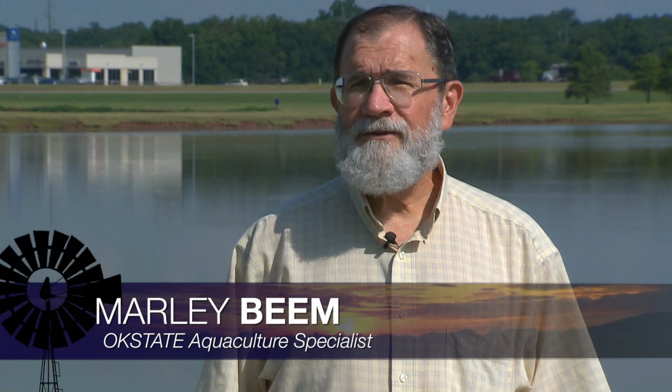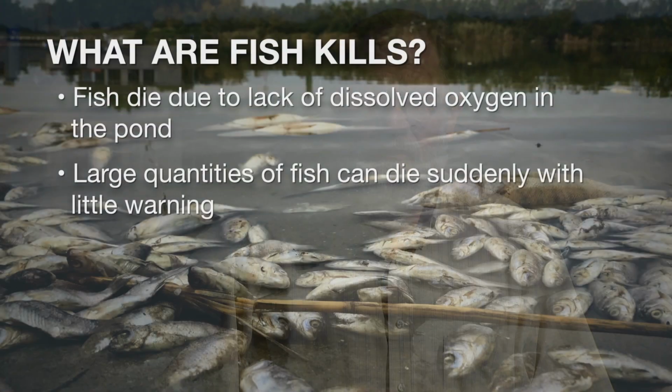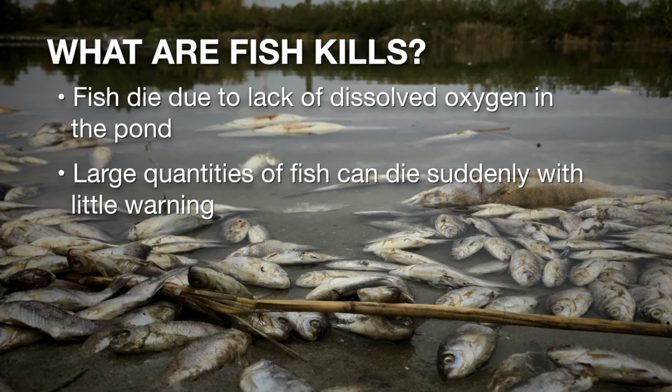Fish kills are one of the most dramatic and unpleasant things that can happen to you as a pond owner. They involve basically the fish suffocating from lack of dissolved oxygen. Oxygen is very scarce in ponds, and there are a variety of things that can use up that oxygen, and the fish will just go belly up on you in large numbers in very short order.